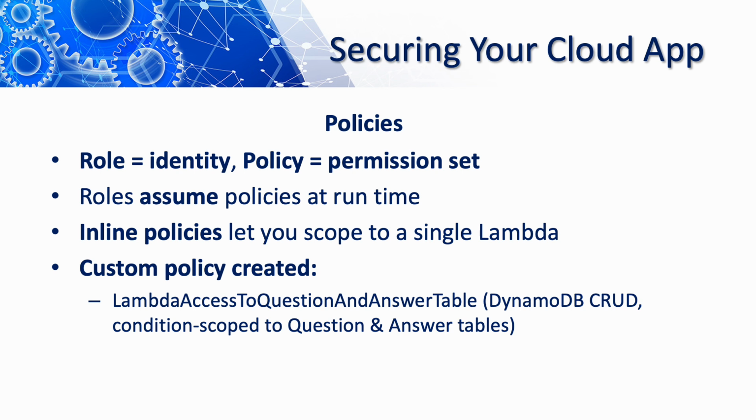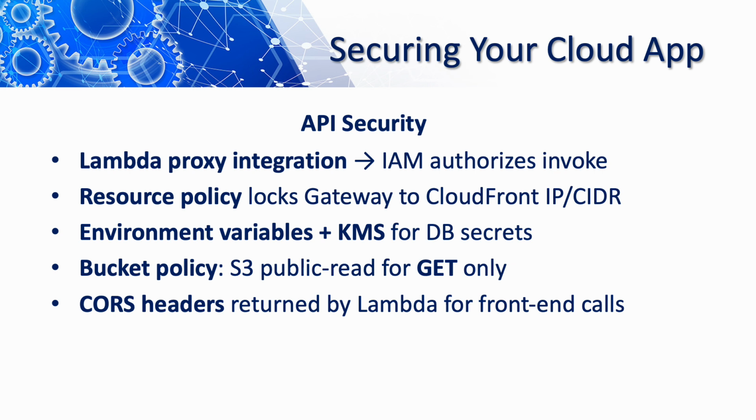I wrote an inline policy named Lambda Access to Question and Answer Table that grants only GetItem, PutItem, UpdateItem, and DeleteItem on our 2 DynamoDB tables. If the role is reused elsewhere, the least-privilege boundary still applies. API Gateway and Lambda use a trust policy, so only the gateway stage can invoke that function. On the gateway side, we attach a resource policy that whitelists our CloudFront distribution, sealing off any direct hits.